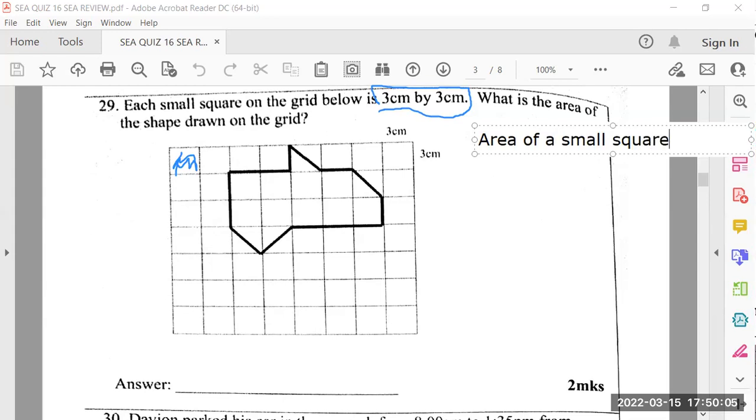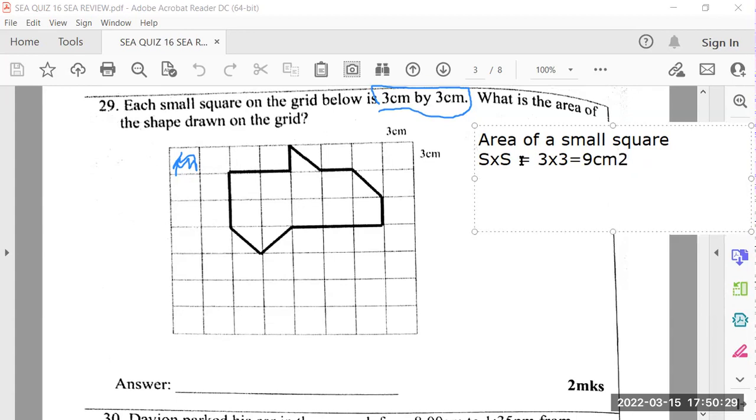Well, the area of a square would be side by side, or side squared, right? So that would be 3 cm by 3 cm to give you 9 cm squared. Guys, don't forget your units. Right, so that would be step one of the problem, finding the area of one small square. Now, the other part of the problem would be to count the number of squares. So what you can do is count the number of whole squares and then the number of half squares.